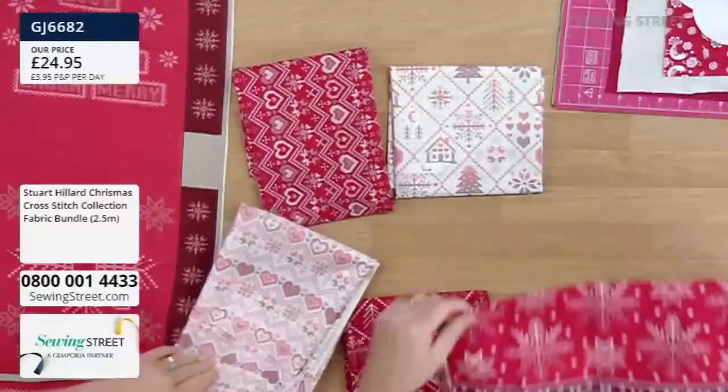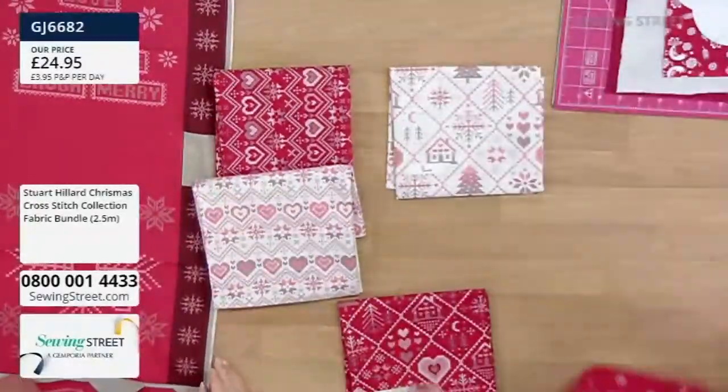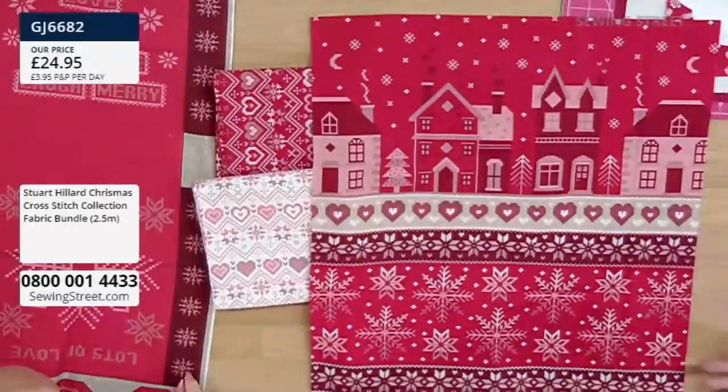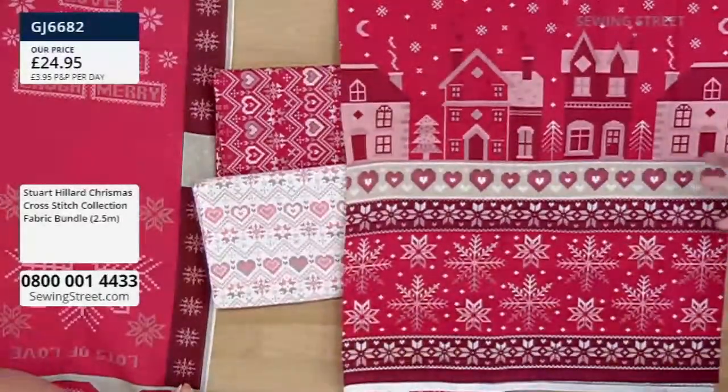Half the stock of the bundle has gone, by the way. Now, let me show you this. So this isn't a panel. If you were to buy 3 metres of this, it all comes in one continuous set. We'll do it by the half metre in a moment as well. So this is half of the panel.